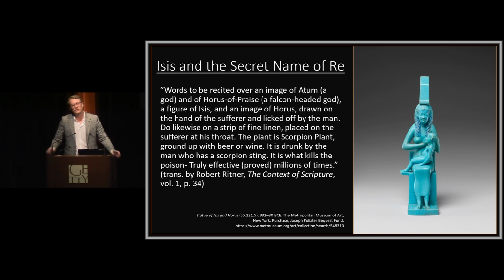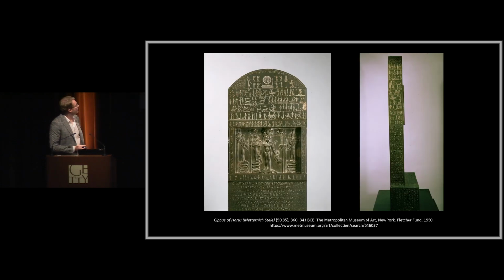Now, you might say, okay, I see maybe there could be a medical side of things, but I don't really see all the intricacies of medical practice. Well, let me give you another example. This is an object called a cippus of Horus, and again, this draws on that same Isis mythology. You see Horus the child, who is in fact being, at this part of his life, hidden from his uncle, or sometimes brother, Seth, in the marshes.